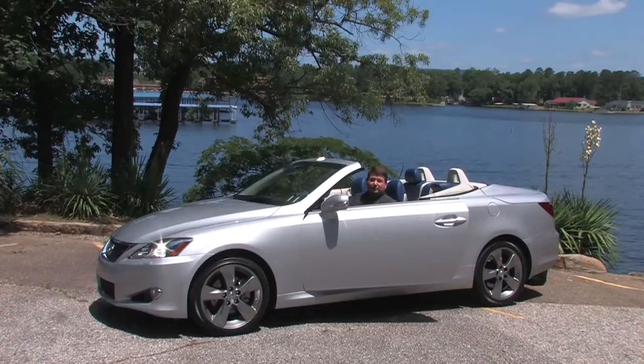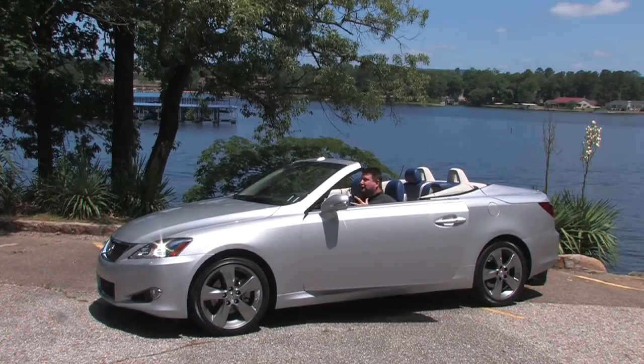Well, if you like convertibles, you really owe it to yourself to take a drive in the all-new Lexus convertible. I drove this car. I liked it so much, like Forrest Gump, I drove. I ended up here in the Ozarks. Well, look, it's a long way back to Torrance, so I better go.